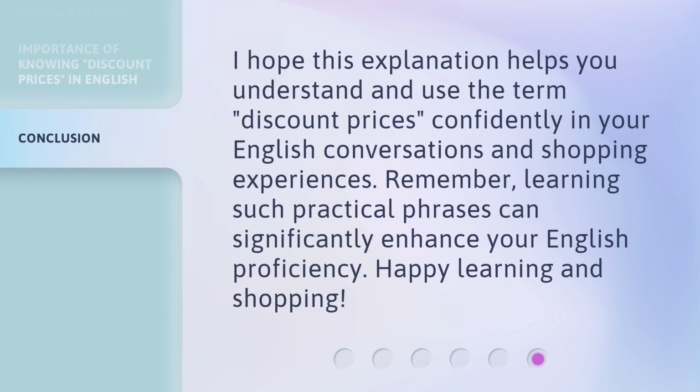I hope this explanation helps you understand and use the term discount prices confidently in your English conversations and shopping experiences. Remember, learning such practical phrases can significantly enhance your English proficiency.